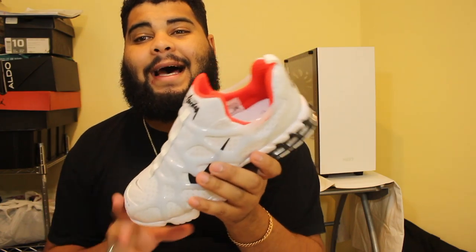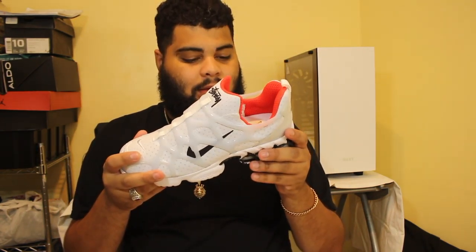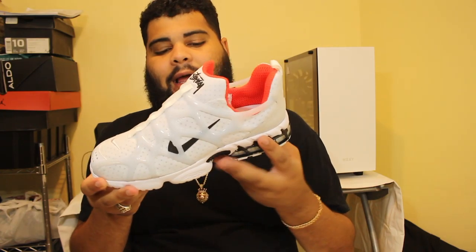It's not my size, it's a 9.5. But to me, it's a unique shoe. I kind of like it. Plus, it's a Stussy collab, so you know hype and price are gonna be up there.